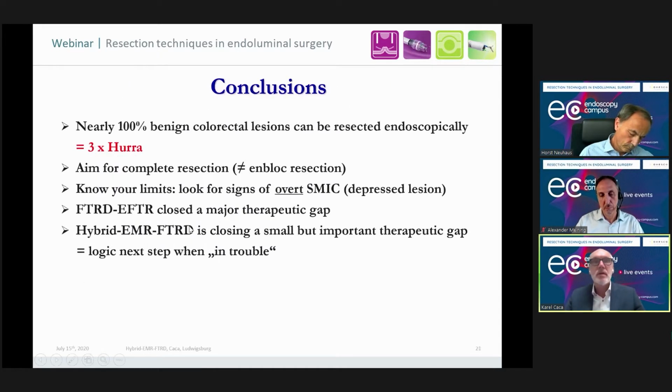So let me conclude. I think we can now nearly 100% resect all benign colorectal lesions, and we've come a long way. If you can imagine, when I started, there were still like 10-20% large lesions still going to the surgeons. And I think this is really worth a 3 times hooray, because nearly all lesions in the colorectum can now be done endoscopically.